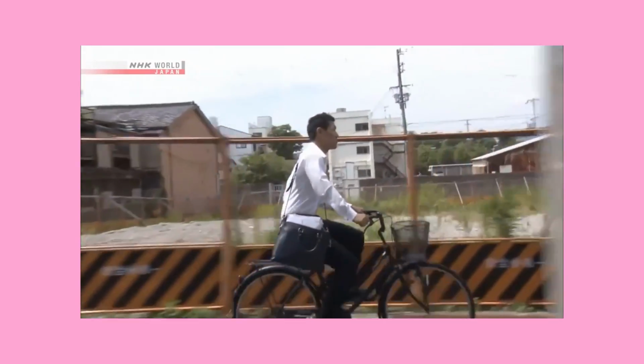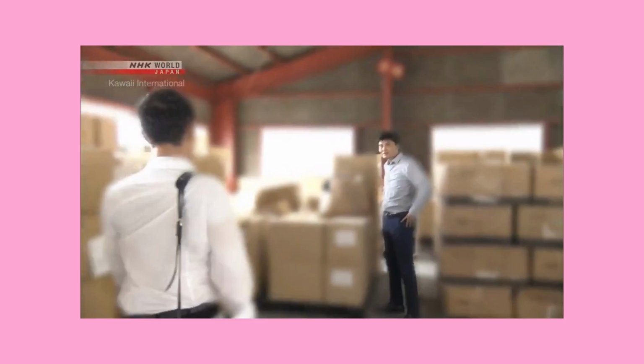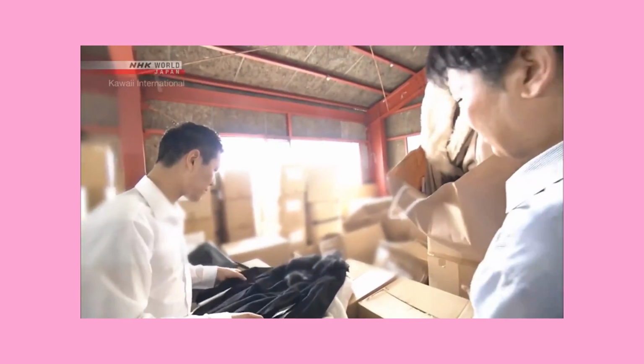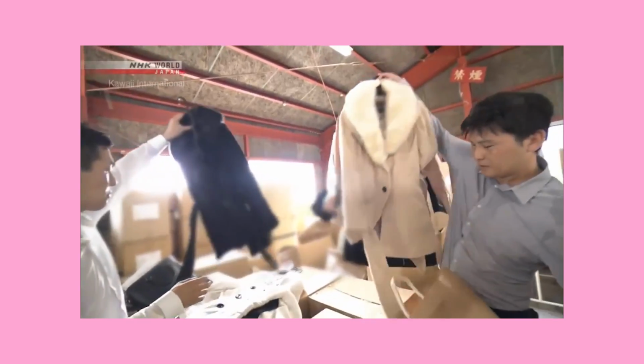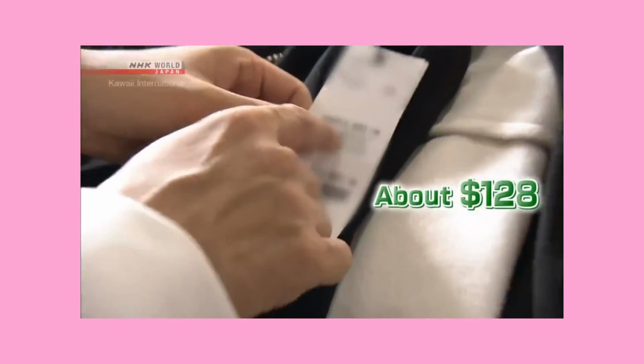How does he do the deals? Shoichi takes us on one of his business calls. These winter coats retail for $80 to $170, but the brand has 2,000 of them left over. Nah, man, 2,000 leftover coats?